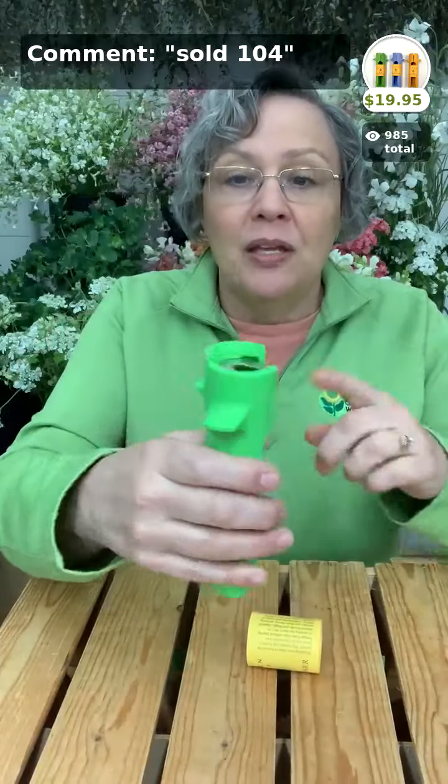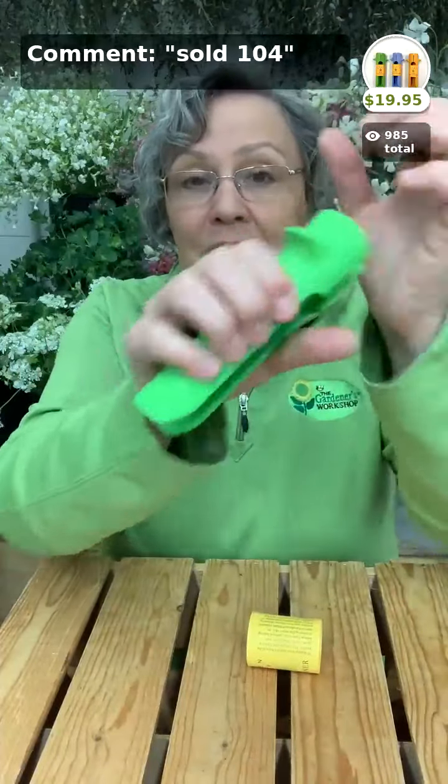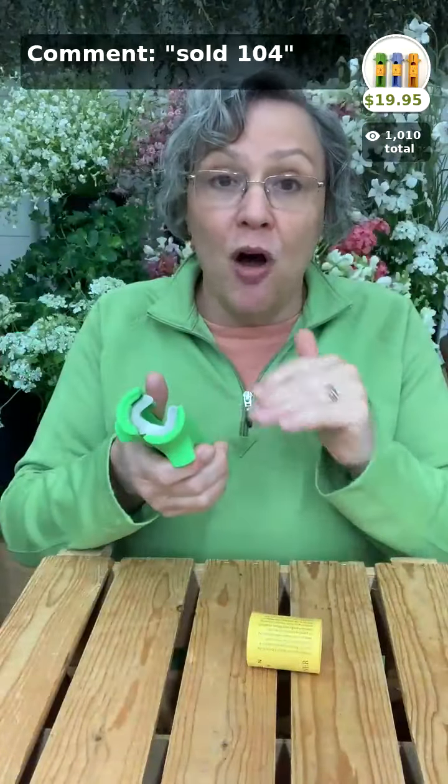The other thing we have that's great, especially if you have roses, is our stem stripper. You simply stick the stem in and just pull it down, and it strips off all the leaves or any of those thorns that are on roses. And this is perfect if you have a mom that loves to get roses as gifts or has roses growing in her garden. The stem stripper is $19.95.